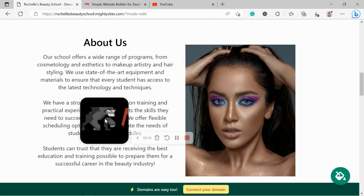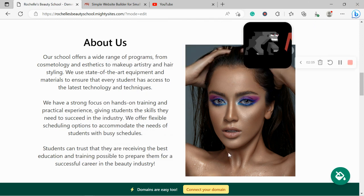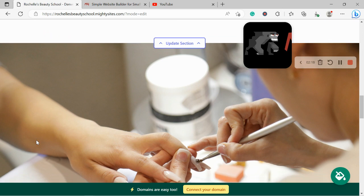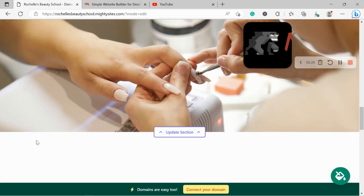However, I'm sure you've got some absolutely stunning images of maybe your students in action performing their different techniques like makeup, for example, like this image, and you want to make one or two changes to that content that was pre-written, you can do that. So today, that's exactly what I'm going to be showing you.